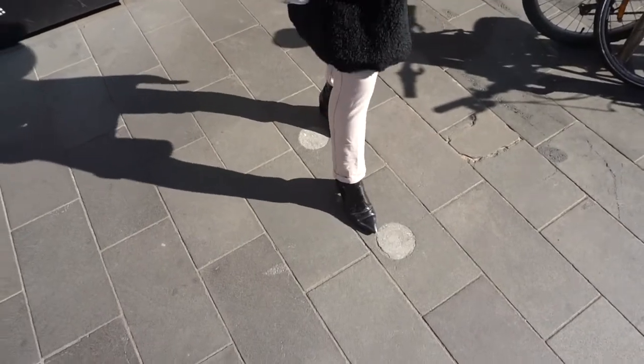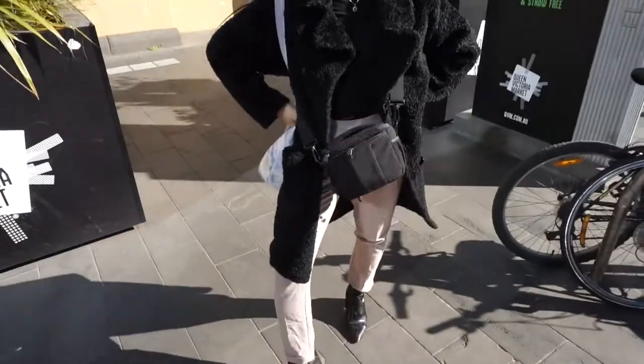Shoes are looking shiny as hell. Jeez. Here we go. Looking like a real lady.